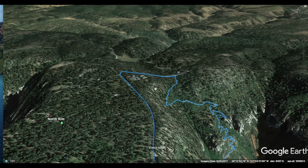And again, break it up into 3 sections. There's the first descent, which is about 7 miles to Phantom Ranch. Then there's the middle section up the canyon, about 8 miles. And then there's about a 5-mile trip up to the north rim right here. All right, let me show you what the trail looks like.